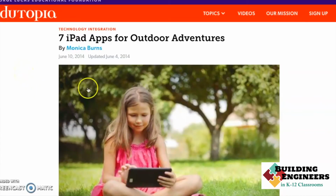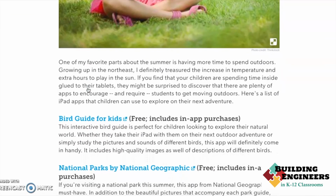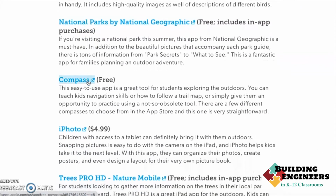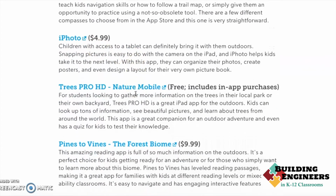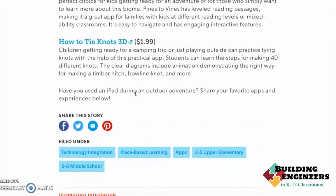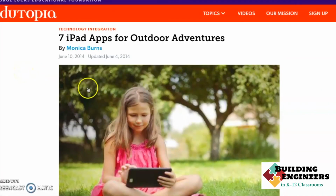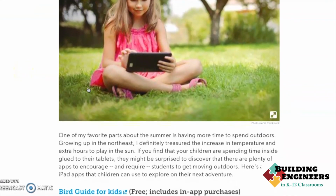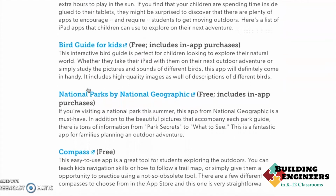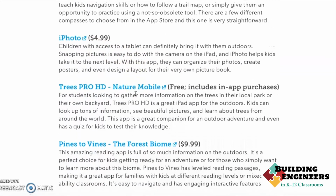This next resource is a list of articles from Edutopia magazine. This first part is a review of different apps for use outdoors. Many of these are free, but some do cost a few dollars. But this is very interesting because a lot of people think that if we are outside, we can't use technology. And a lot of these apps are designed specifically to be used outside, and they can enhance the student's outdoor learning experience. So this is very good.